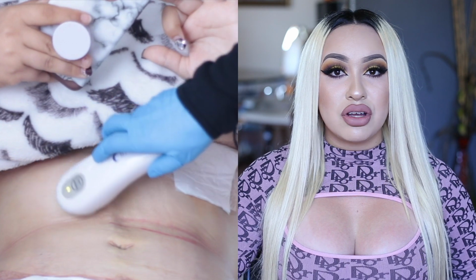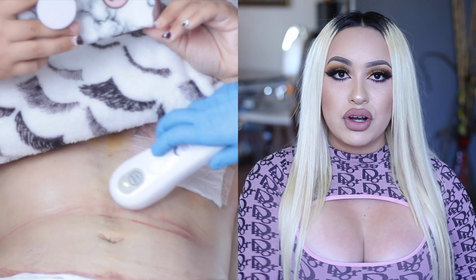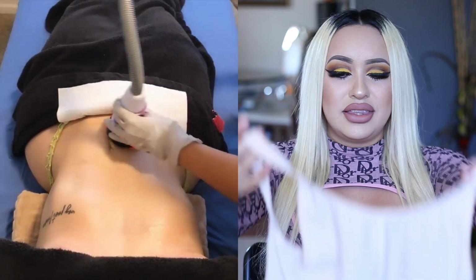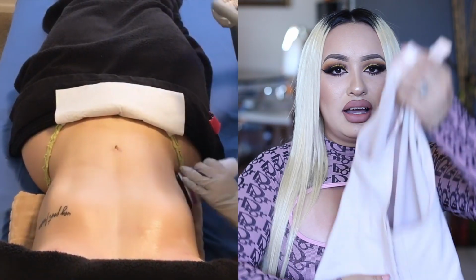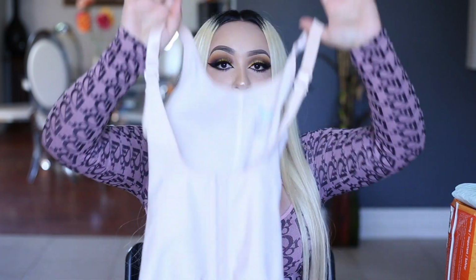It's not that noticeable anymore, but I will post a picture of how the burn looked and how it looks now. It's not even noticeable anymore, but it was horrible to get that, you know, it sucked. This is a stage one faja, so make sure you guys buy an extra one if you can. If you can't, well, just make sure to always be wearing this.